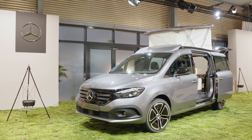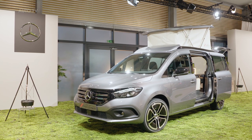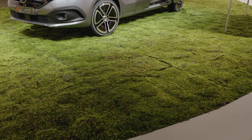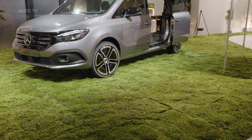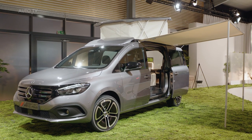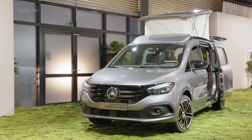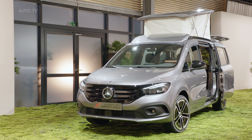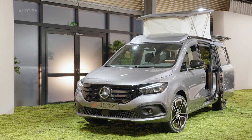The roof bed has a sleeping area that measures 1.97 meters by 0.97 meters. A point elastic disc spring system, among other things, ensures a high level of sleeping comfort. All furniture units in the interior can be removed easily by two people in less than 5 minutes. This means that the all-electric micro camper van can also be used as an everyday vehicle if required.